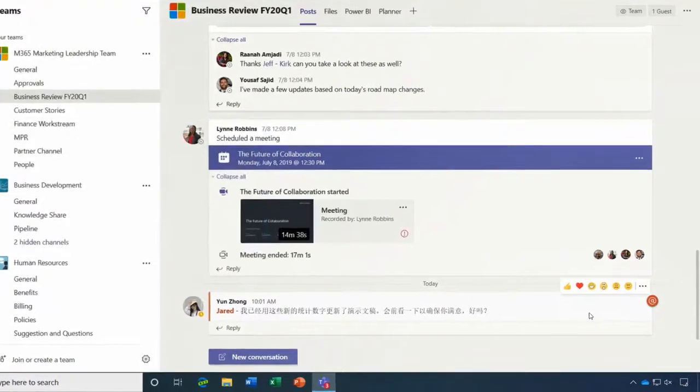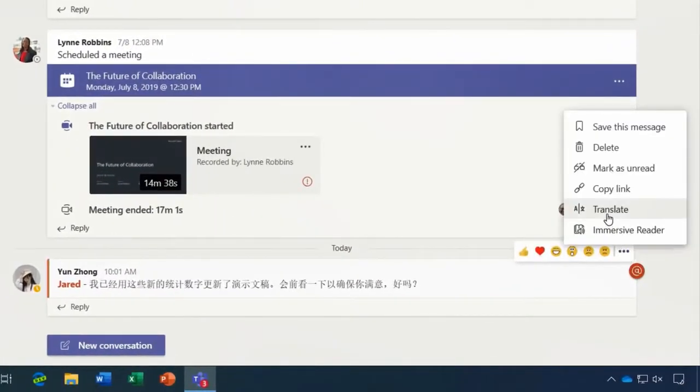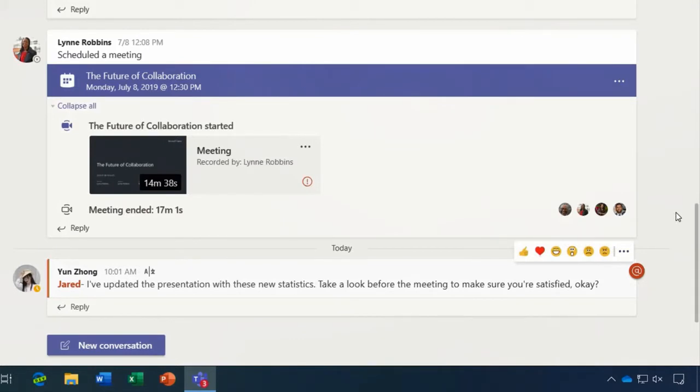Within Teams, we now have inline translation, so we're using AI to translate different languages. We now support up to 36 languages, and it keeps growing, but this really helps you to decrease those language barriers as you work across your teams all around the world.